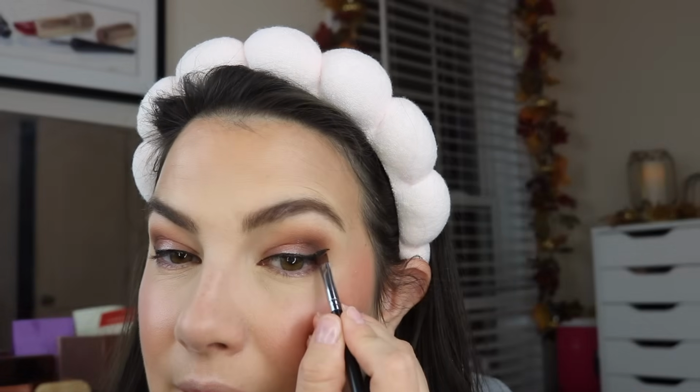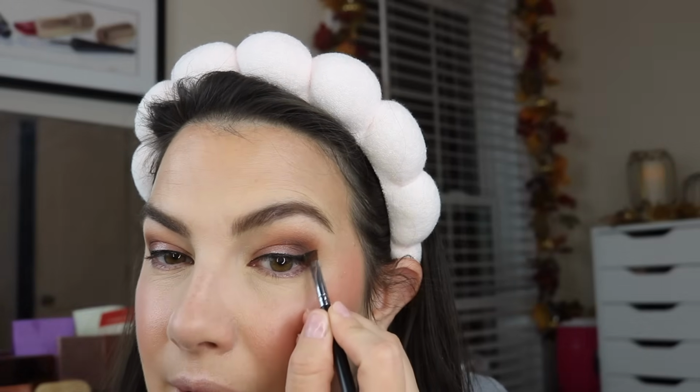I gotta fill in that gap a little bit. I'm gonna have to soften out the bottom for sure. It looks pretty stark right now. No, Tartelette's work isn't done yet. We're going over to this medium brown right here and trying to soften that somewhat. It might look like you're making it thicker, you're adding more to it, but I just don't want to see that edge that it had.